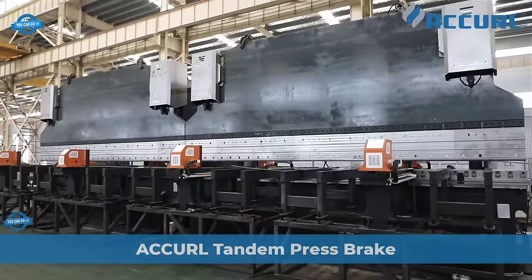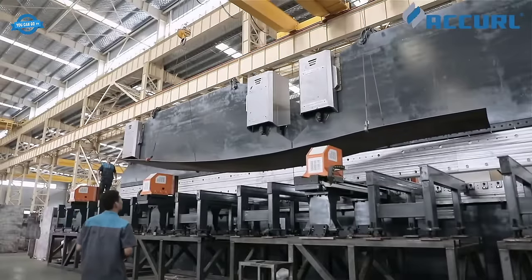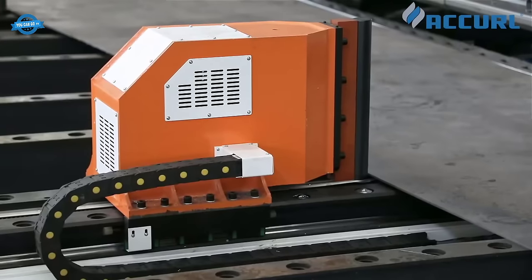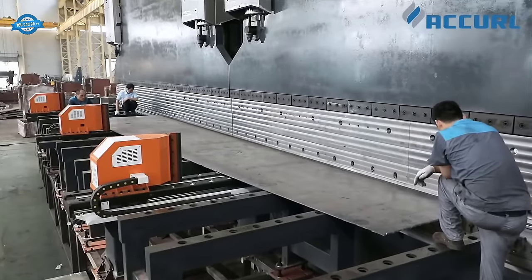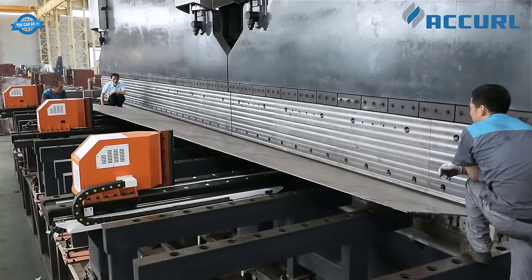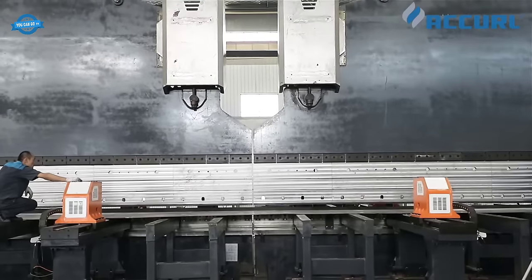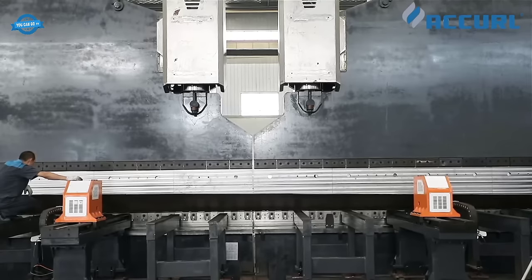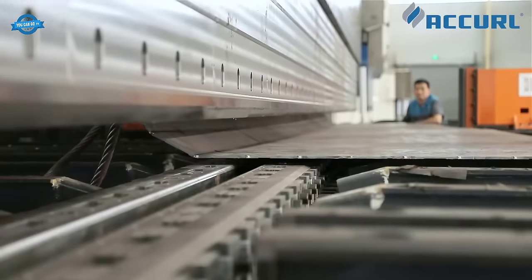The ACCURL Tandem CNC press brake is a powerhouse when it comes to bending large format poles, seamlessly combining advanced technology and robust engineering to achieve precise and efficient results. The process begins with the CNC front material feeding system, a critical element designed for optimal material positioning. With a bed length of 58 feet, this system ensures that large format poles are accurately and securely placed for bending. The 4+1 axis configuration further refines the control over the material, allowing operators to manipulate it in multiple directions with precision. The integration of a light pole pusher system, complemented by conveyors, introduces automation into the material handling process, streamlining workflow and enhancing overall efficiency.